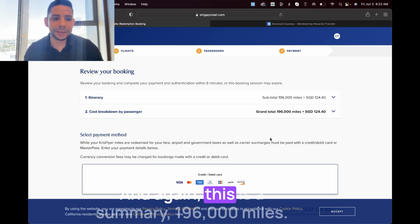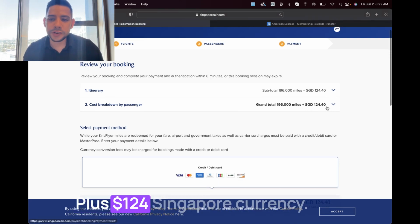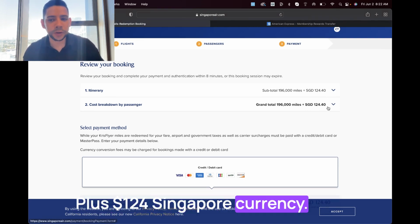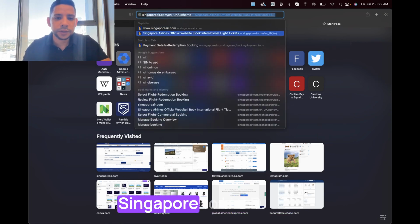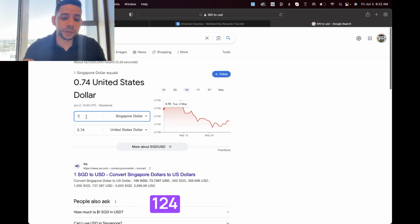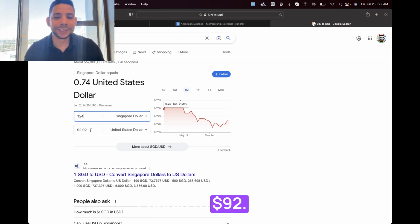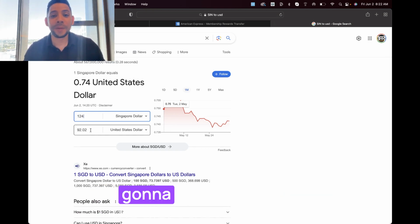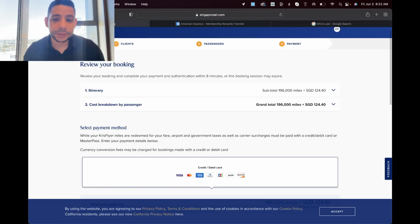Perfect. And again, this is a summary: 196,000 miles plus $124 Singapore currency. So I did do a quick search, Singapore to USD, and 124 Singapore equals $92. So for $92 plus those 98,000 miles, I'm gonna be able to take the flight that's over $4,000.